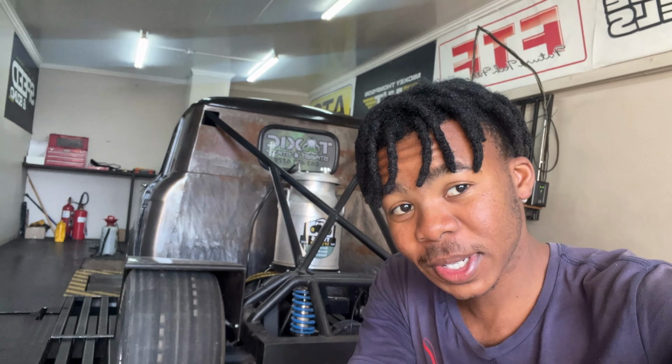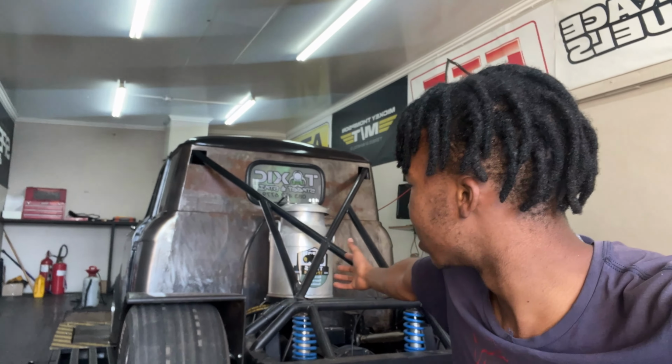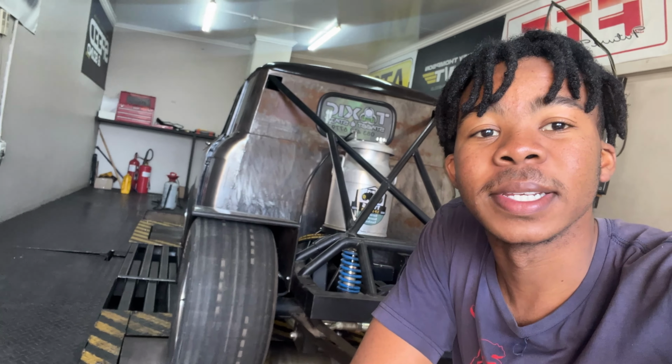Something a bit different today. You can see, fully race car guys. This is not a street car at all, strictly business. Something a bit different. Let's see what she has in store for us, guys.